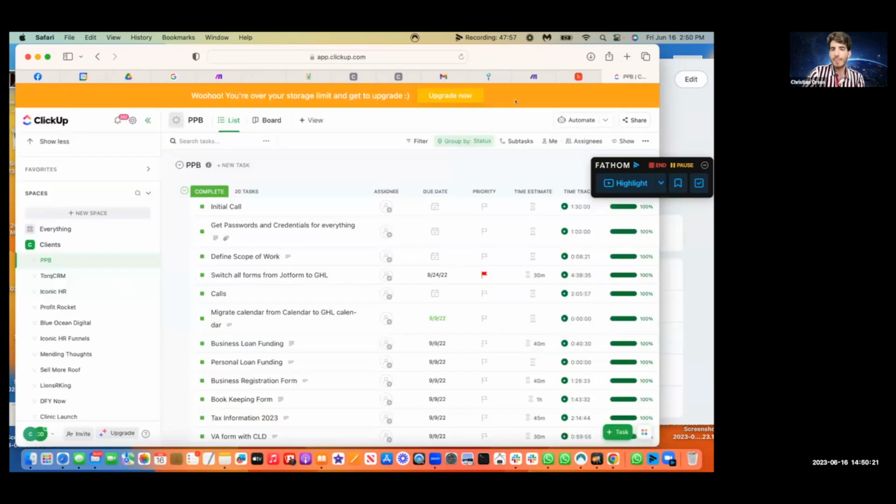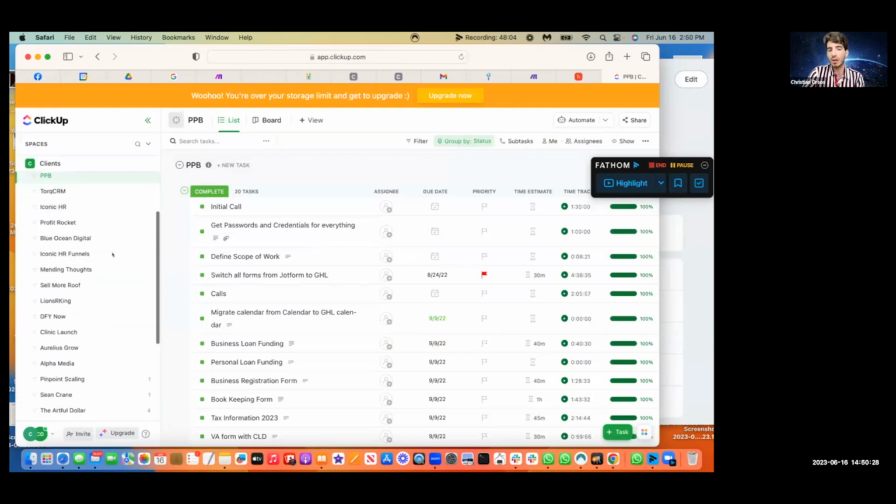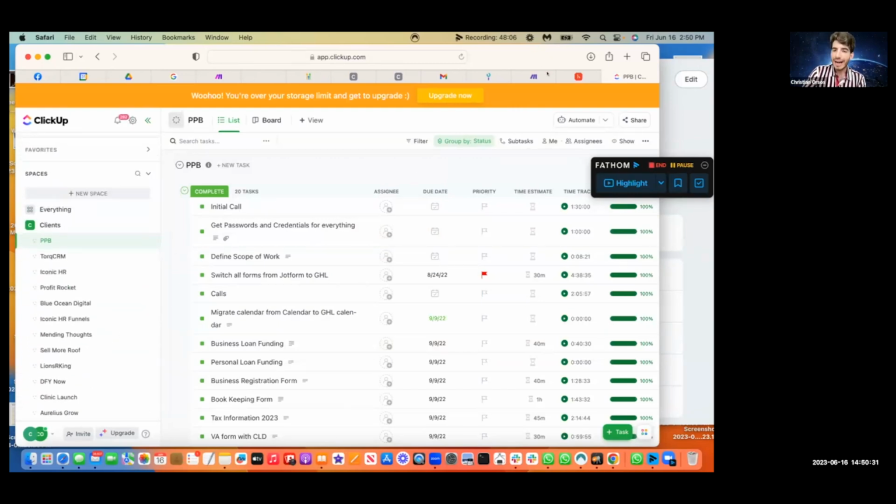So I put all my clients in my project management tool. Whoever has tasks are people that I need to do things for, and whoever has all cleared, there's nothing pending. And I have templates for this. I'm actually going to share in this call one of my templates, the one for onboarding, for Facebook ads onboarding.